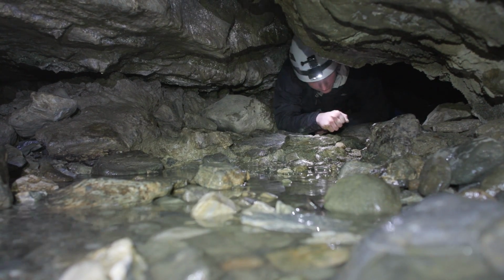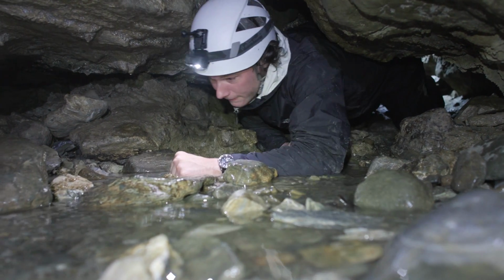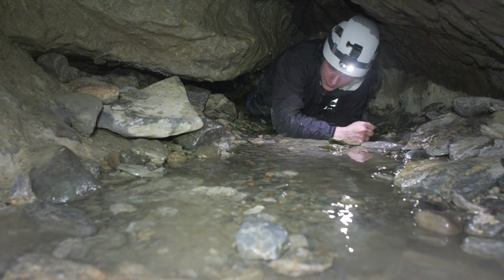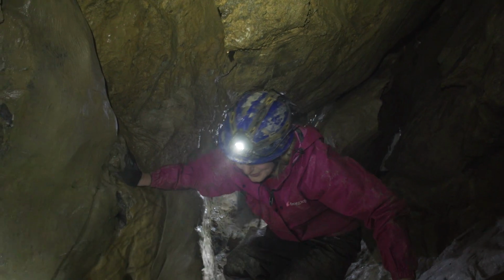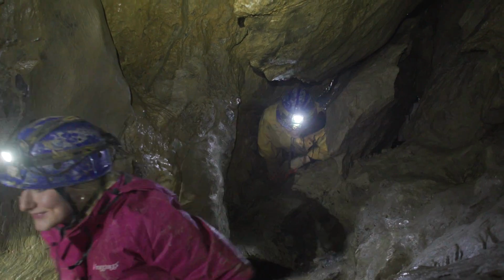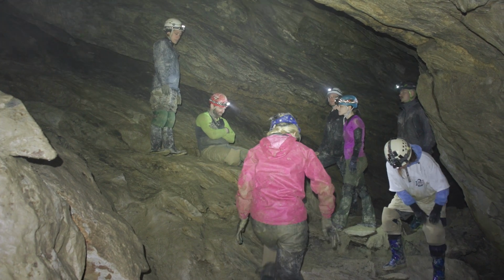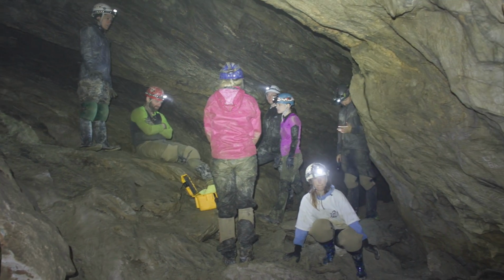So we came to the end of this almost slot canyon-like passage, and we're actually going to have to do a little bit of crawling through here now. The cave gets a little bit smaller. We just came through a really low stream passage crawl, but now the cave has opened up into this enormous cavern.